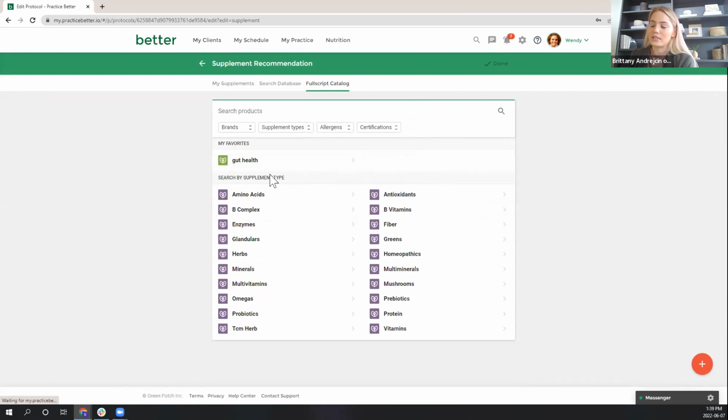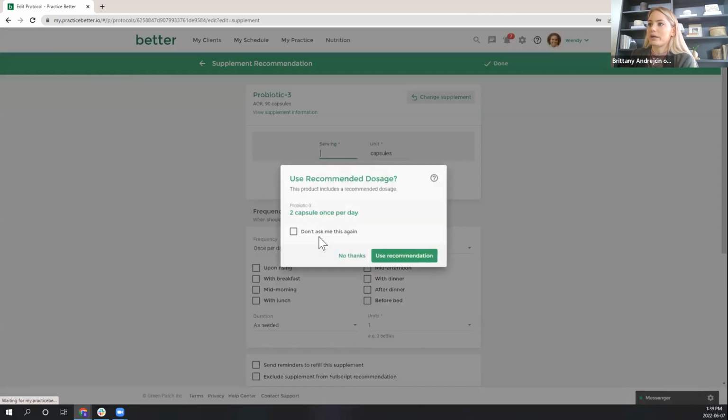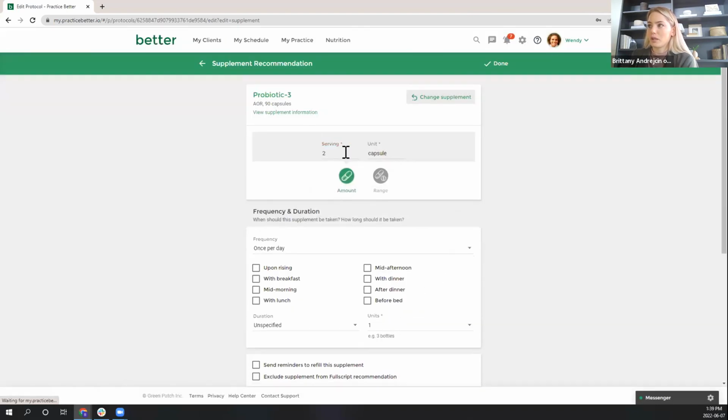So this has made it really easy for me to also just access the ones that I've already noted that I use frequently with clients. So I can quickly select the probiotic that I want. It will come up with the recommended dosage, and this is being pulled from the actual supplement label and what the manufacturer is recommending based on their formulation. So I can choose to use this recommendation. It will auto-populate for me based on that.